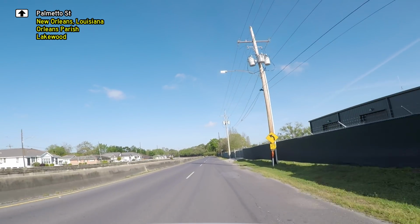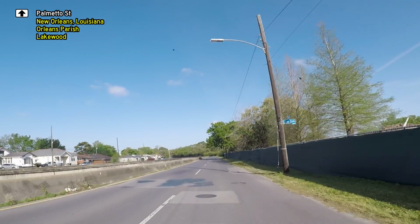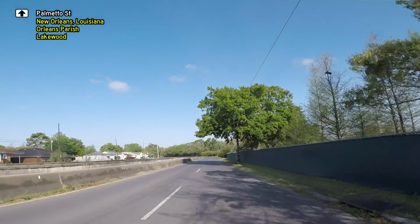Here we're on the southern border of the Lakewood neighborhood, and to the right, out of view of the camera, is the New Orleans Country Club, as well as the Longue Vue House and Gardens.